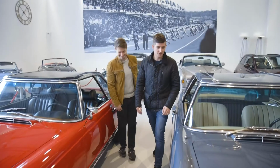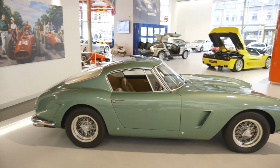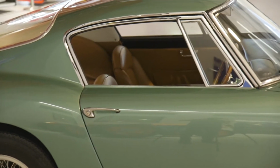Something else I'd love to show you, Christian, whilst you're here. 1962 right-hand drive, steel bodied 250 short wheelbase. So doesn't get much better than this. This has got to be worth a lot of money. Yes, they are. Yeah. Is this the most expensive car in the showroom?